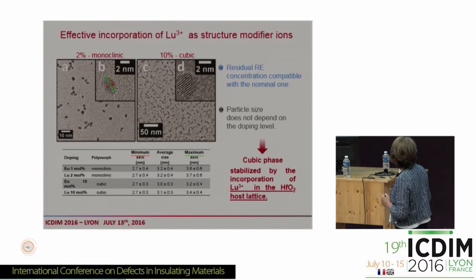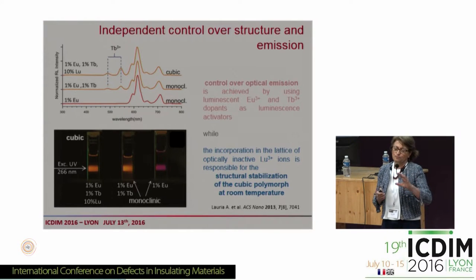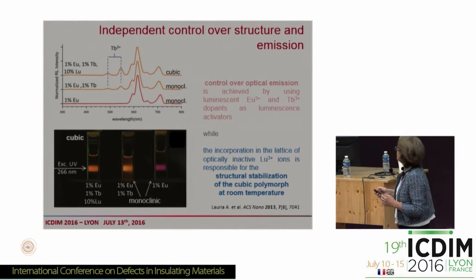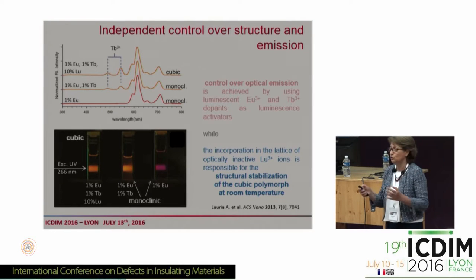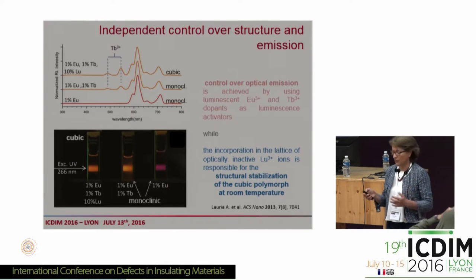And this fact is nice for us because we can separate the realization of a cubic structure by an optically inactive ion like lutetium, and then add different luminescent rare earth ions, so as to change also the color of the emission. So we can tune the structural transformation by one ion, not optically active, and then have the freedom to dope with luminescent ions.